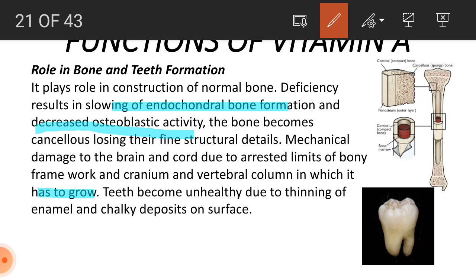Teeth become unhealthy due to the thinning of the enamel and chalky deposits on the surface. So the enamel of the teeth also becomes thin, that is, it gets worn out.